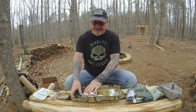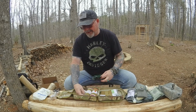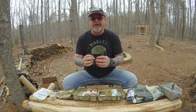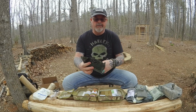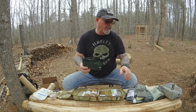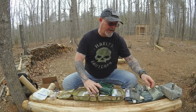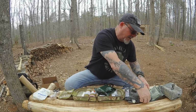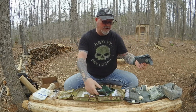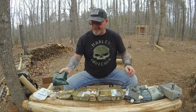But let's start over here. I think I've got a few more bandages in here. No, this stuff came with it. That's right, all this stuff came with it. Okay, so this is a trauma wound dressing. This is like your compression dressing right here. This is the one that you wrap around and then you can lock it. So there's a trauma wound dressing, which is comparable to this dressing right here on the army bag. So this is basically this. This is apples to oranges on this kit. Okay, so you have one of those.